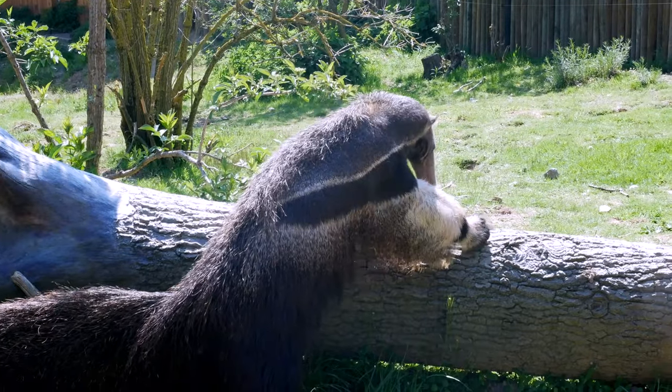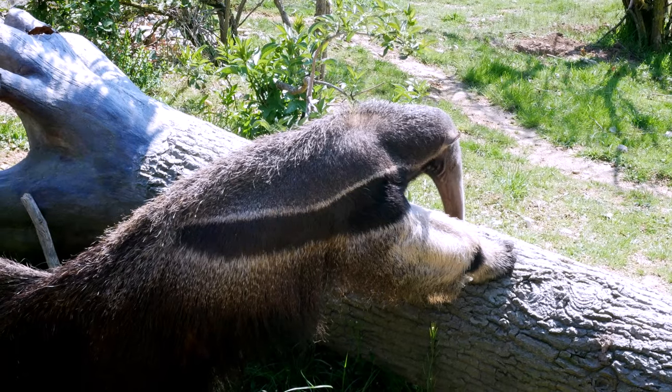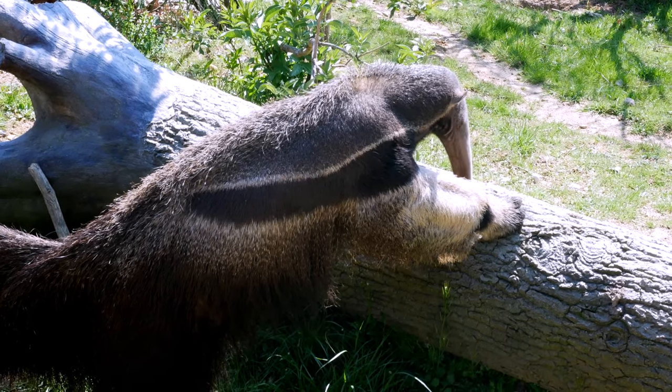Look at this one. It's feasting on an anthill. It's catching ants with its tongue and its sticky saliva. But they don't have any teeth. Their tongues just bring the ants straight into their tummy.